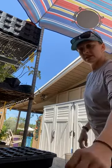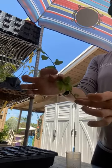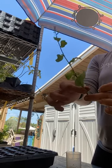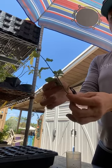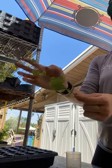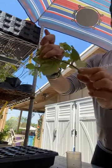So this is the top of the cutting that I just took off, and that's pretty tiny compared to my finger. Most cuttings you want to have something that's about pencil size. Anything smaller and you're going to have trouble getting that to root. It's just too new, too green, too flimsy. So you really do want to use a plant that's pretty strong and hardy.